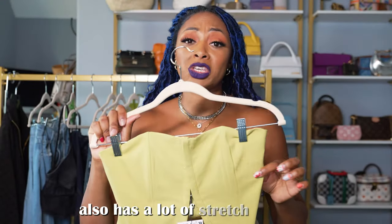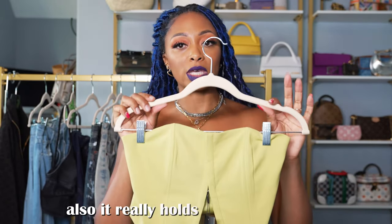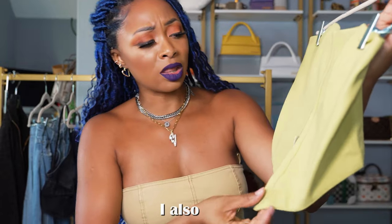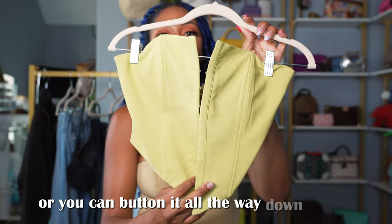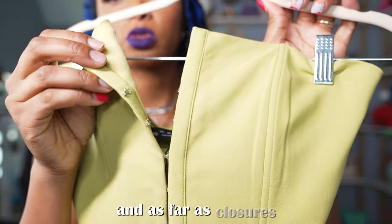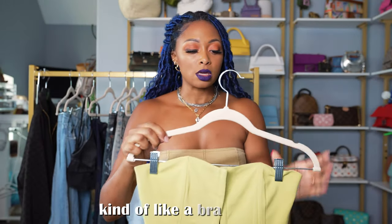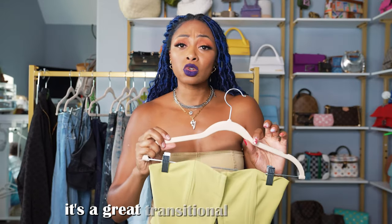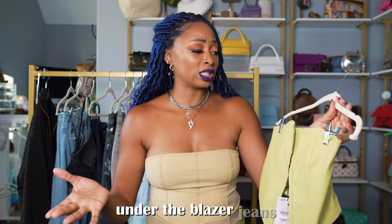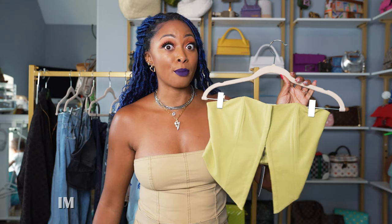Also has a lot of stretch and give for those of you who need extra support. Also, it really holds you in. I love this. I also love that you can wear it open at the bottom if you want, or you can button it all the way down. As far as closures, there are hook and eyes all the way from the top to the bottom, kind of like a bra. I love the color of it. It's a great transitional piece. You can wear it under a blazer, with jeans, with a skirt, with shorts, with whatever you want, really. It's a very versatile piece, IMO.